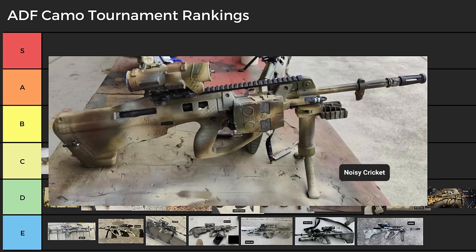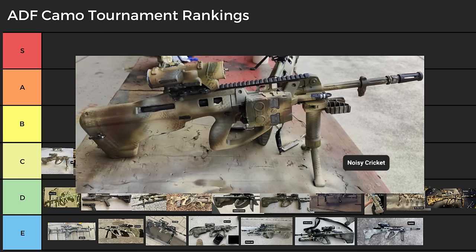Noisy Cricket, I feel, is an excellent example of a specific desert or arid style paint job. You can see that while it has the snakeskin stencil, it's been applied sparingly. Also, the colours are matching and cohesive for the theme that it was trying to go for. Noisy Cricket is like a good example version of some of those previous entries that had less optimally applied both snakeskin and colourways. C tier.